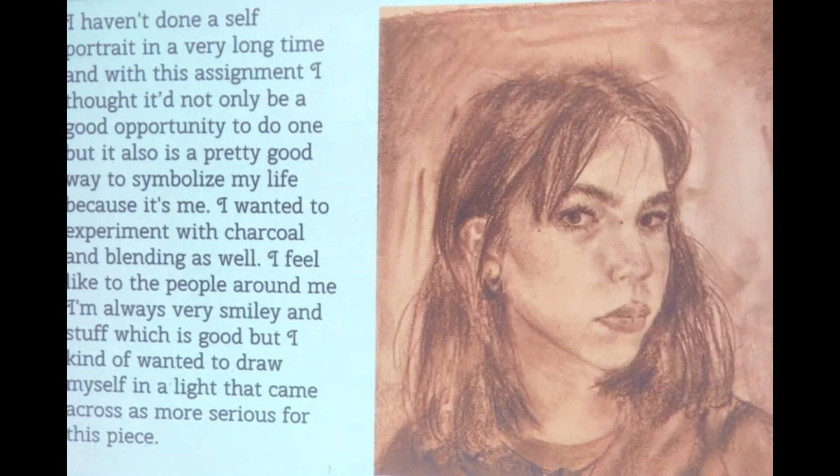Here the student was talking about doing a self-portrait as an opportunity to grow and also a good way to symbolize their lives. Also, they wanted to play around with charcoal and blending, which they feel like they need work with. So this student was saying that they're mostly smiley, but also wanted to draw themselves in a serious light because the student takes art seriously.